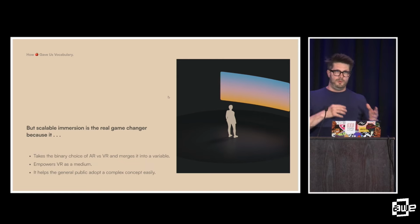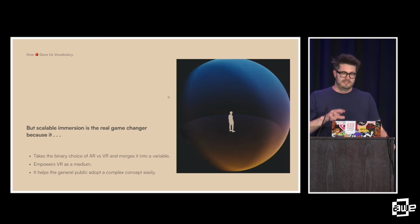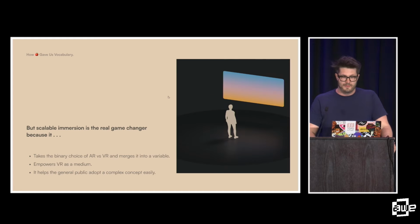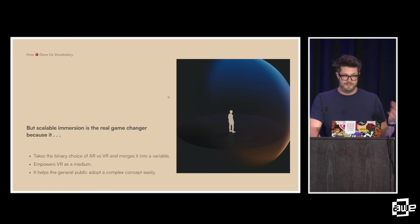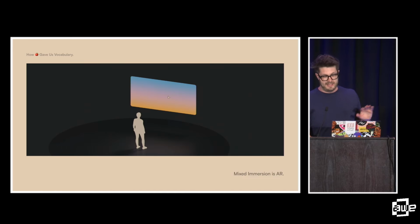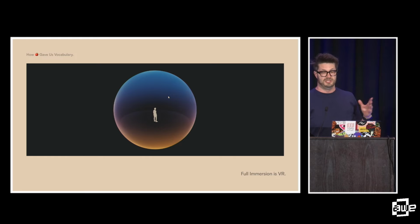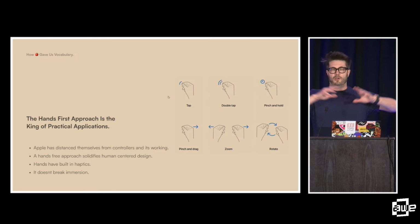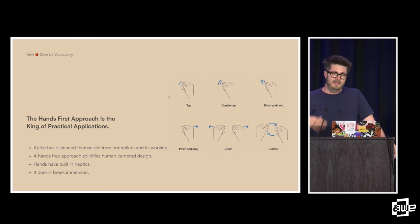But while windows, volumes, and spaces are sweet, scalable immersion is the real game changer, because it actually allows us to define focus and command space. So basically, as I stated earlier, there's mixed immersion, which is AR. There's progressive immersion, which is AR plus VR. And then there's full immersion, which is just VR. And the beautiful thing about all of these is that you can go between them instantaneously. And because you can do that, this gives you a lot of opportunity to actually pull people's focus, which we'll talk about in a little bit.